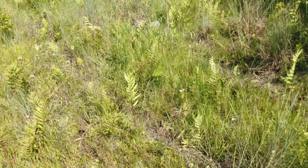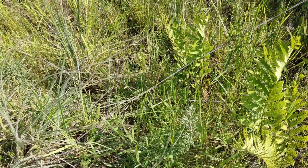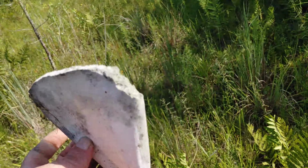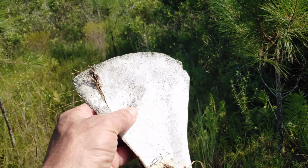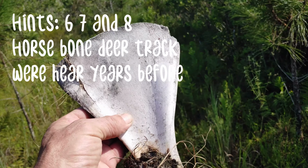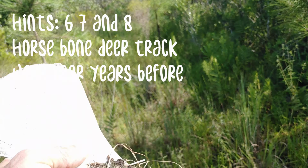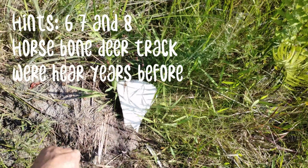And I come over here, and it's a kind of a bone I found. Big old plate. And up underneath there. Yeah, I haven't seen something like that. Not exactly what they call these, but this looks like a fossil. I was underneath there.